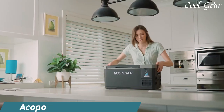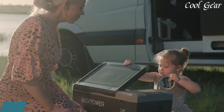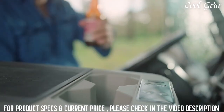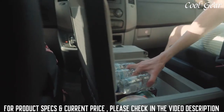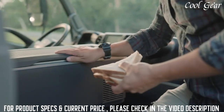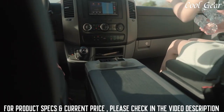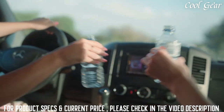Portable solar fridge freezer brings you the new Lion Cooler Mini. The all-in-one mini refrigerator freezer is the ultimate van and truck companion. The Lion Cooler Mini neatly fits within the center console of your van, truck, or RV, and features a lid that conveniently opens to both driver and passenger. Plus, the magnetic cover reveals a deep cup holder for even more on-the-road convenience.